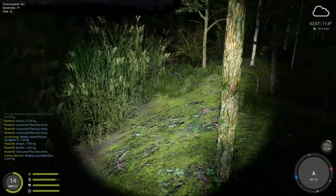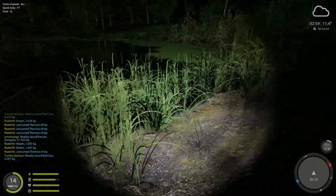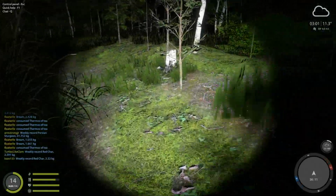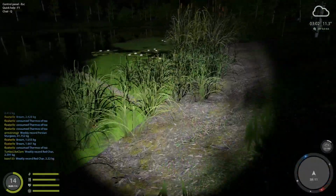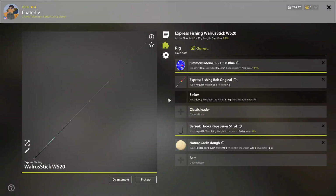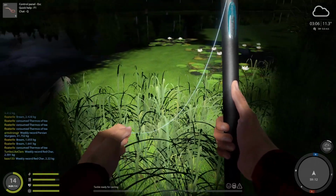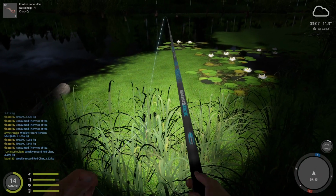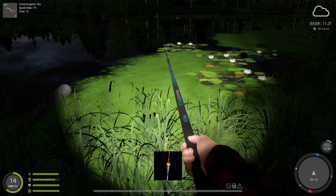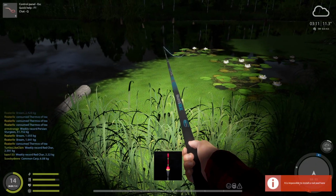But over here is a spot. Where exactly is it? There it is. And here is a spot that I've had some luck with going for sleepers in the past, so I think I'm going to try that. Can't remember how deep it was, though. .25 is good if I cast all the way out.